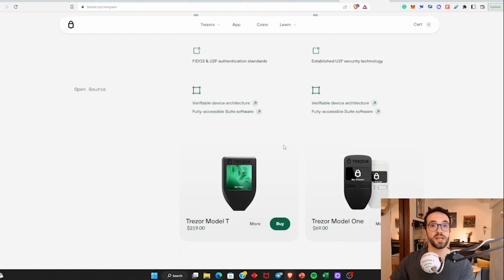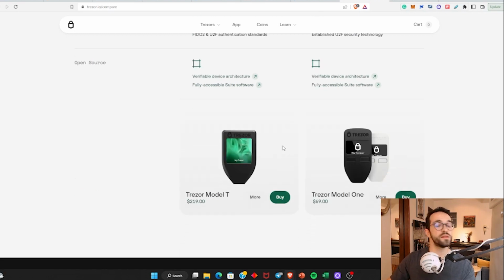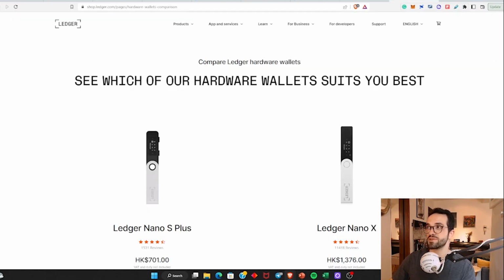So these are the main differences between the Model T and the Model 1. As you can see, probably the biggest difference is that the Model T is more expensive and has a touchscreen, so it is a bit more convenient to use. The Model 1 absolutely does the job, but you have 2 buttons, so you need to press the buttons more, while the Model T is easier. But they are both very, very secure. Then you have the Ledger wallet. Both the Ledger and the Trezor, I'll say, have very similar levels of security.